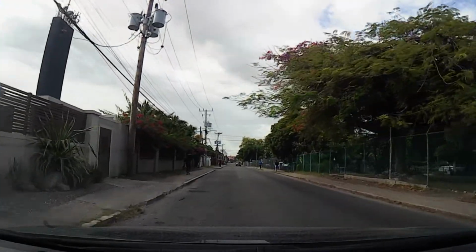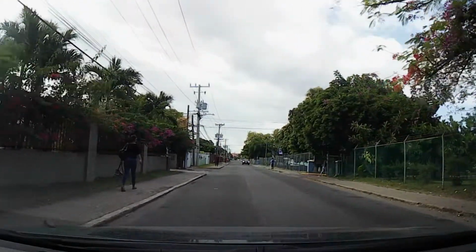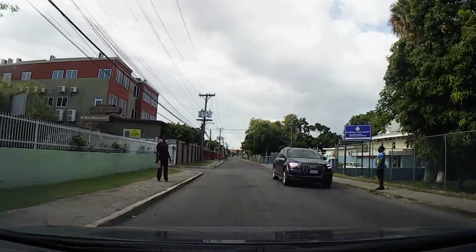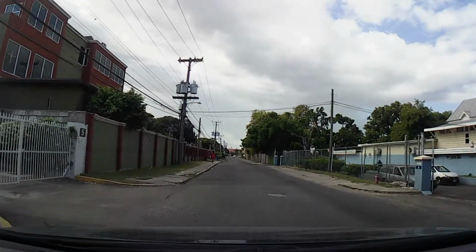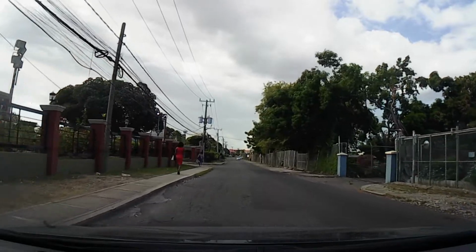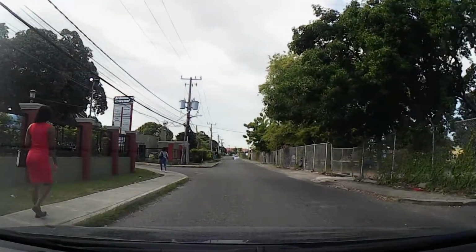So we're now on Ardenne Road, and to our right, we can see the entrance to the National Land Agency. So if you have any issues with getting land or you need any information, this is the location that you have to come to.